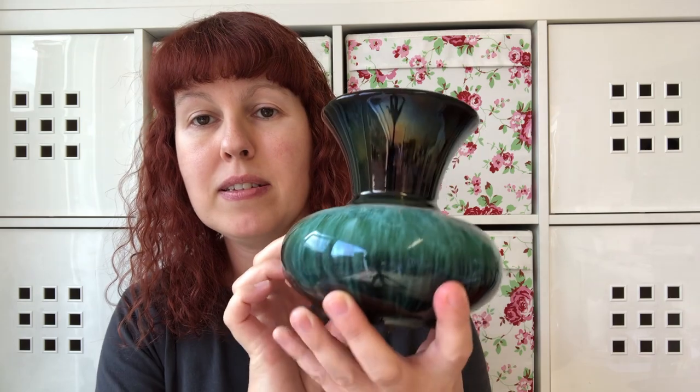So she had them marked up at £3 each. And my husband said, would you take £5 for the pair? And she said, yes, she was quite happy. And then she said, hang on, I think I've got some more in the house. So off she went and she brought out a little duck and this lovely vase. And also this gorgeous little baby elephant.